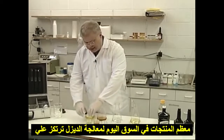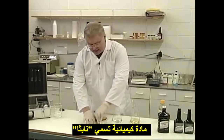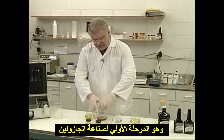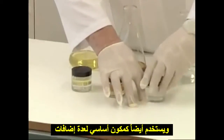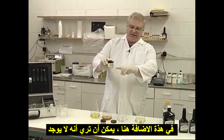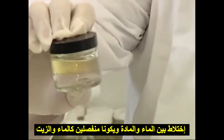Most of the products that are on the market today for diesel fuel are based on a chemical called naphtha. And naphtha is refined from crude oil. It's the first stage of making gasoline, and it's also used as the primary component for many additives. This particular additive here, you can see that there is no mixture between the fuel additive and the water. They want to stay separate like oil and water.